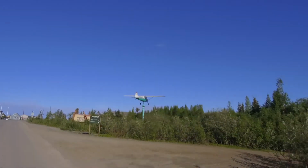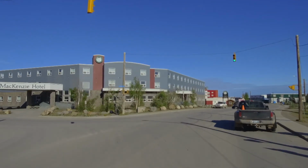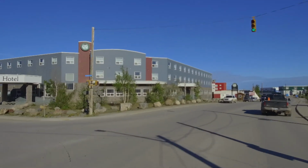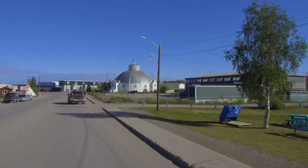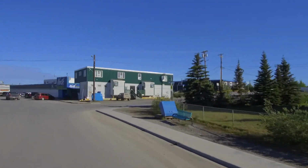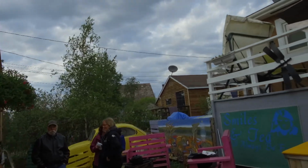So having done the Dempster Highway, we rolled into Inuvik, Northwest Territories. Inuvik is about 200 kilometers above the Arctic Circle. There's about 3,400 or so permanent residents who live in Inuvik, and there's the Dome Church, probably the most famous building in Inuvik.